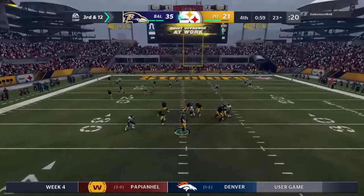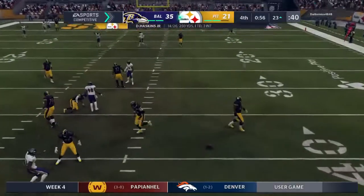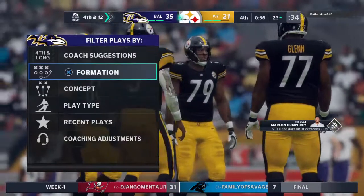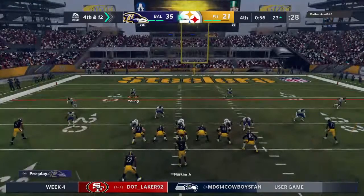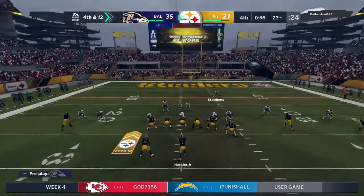Here's Haskins out of the gun. And that one drops incomplete as he got popped as he was throwing it. We just saw another example of really good defensive football, which has led to the cushion that they have in this game. Got to him once again, knocked him on the ground, forced an incompletion. Yeah, they've set the tone. It's one thing to set the tone, another to come in here on the road and set the tone.